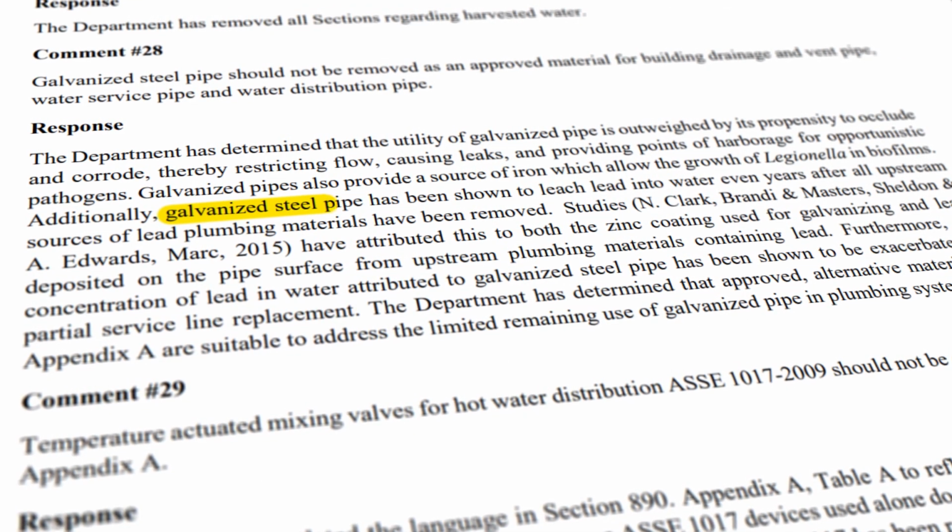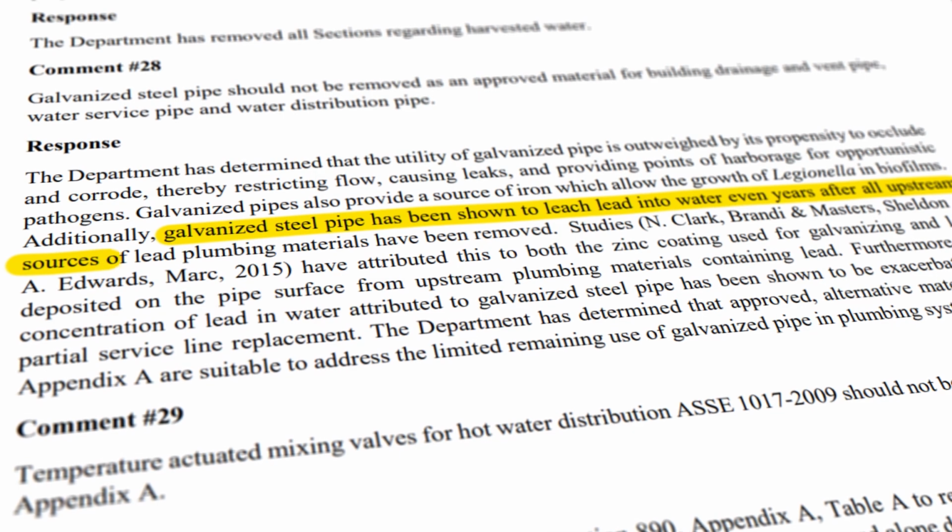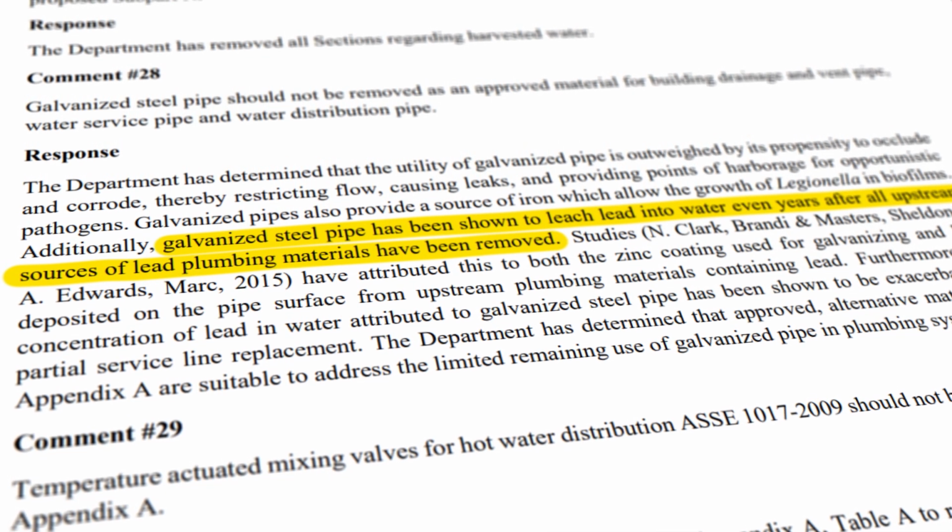Look at comment number 28. The comment is probably from some steel industry lobbyist, and they're trying to let us plumbers keep using galvanized pipe. But thank God that the department said, hell no. Look, the response from the Illinois Department of Public Health directly states galvanized pipe causes lead pipes to leach lead into the water. Listen to this direct quote from the Department of Public Health in Illinois: "Galvanized steel pipe has been shown to leach lead into water even years after all the upstream sources of lead plumbing materials have been removed."